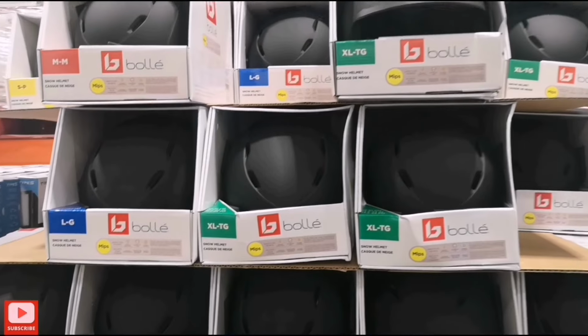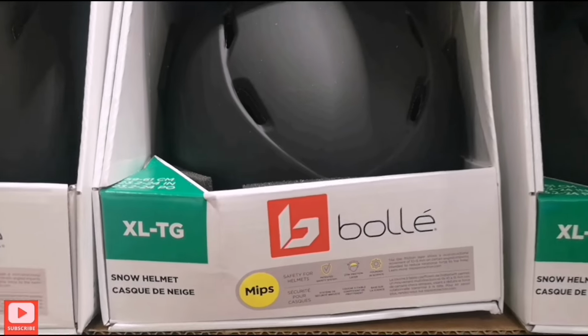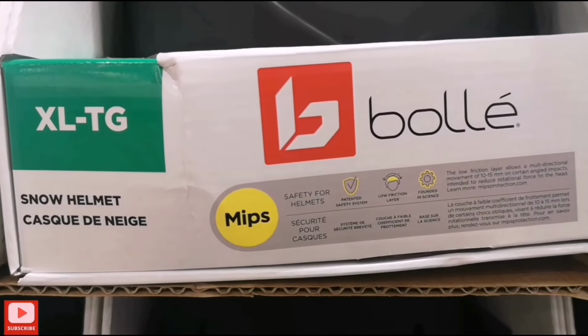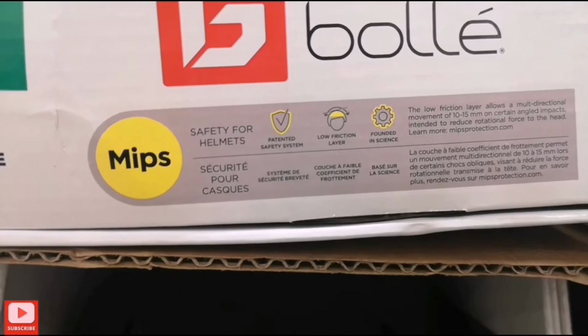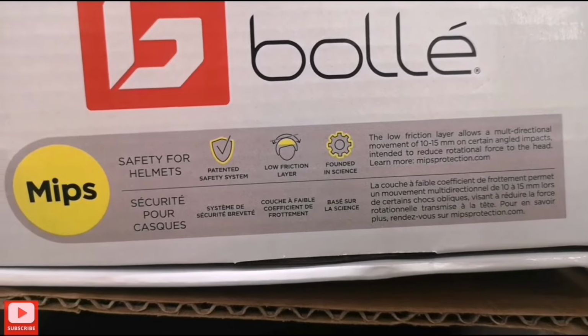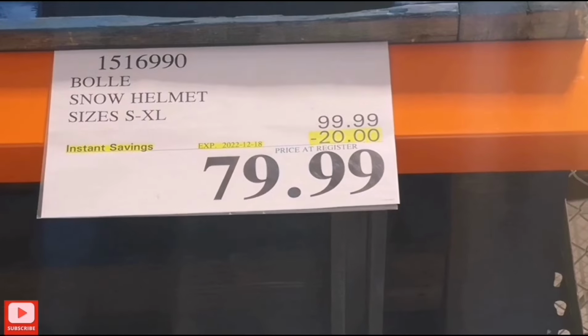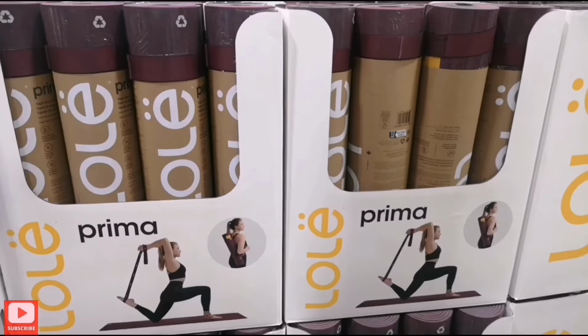And to go with your snow bike, Costco is also selling a snow helmet, and it's a different brand, not a Yamaha, and it comes in small, medium, large, and extra large. And this one is on sale until the 18th, and is for $79.99 right now.